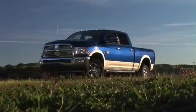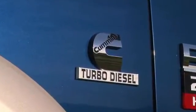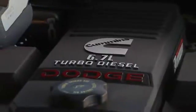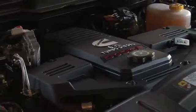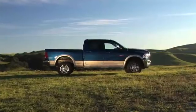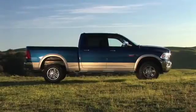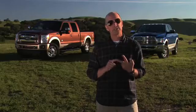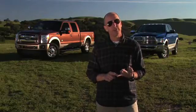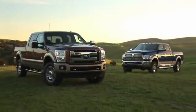On the Dodge side, two engines, one gas, one diesel. The Cummins turbo diesel, the 6.7 liter, brand new just a couple of years ago, no modifications this year, but is the strong puller in the segment. Also, Dodge offers the 5.7 liter Hemi, 380 horsepower, 400 foot-pounds of torque, still a strong puller for anybody that wants a heavy-duty truck without the turbo diesel engine. So come along with us as we try to find out who is the king of the heavy haulers.